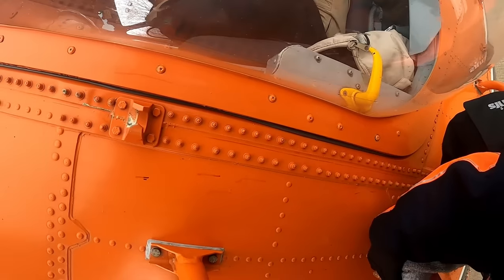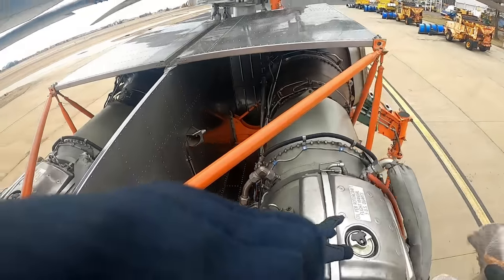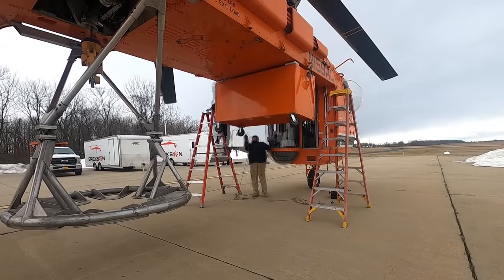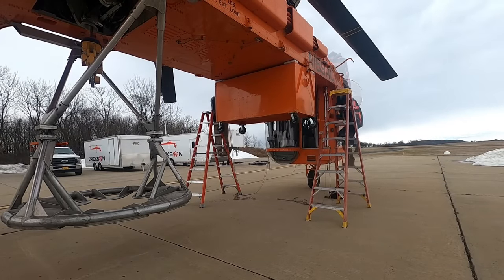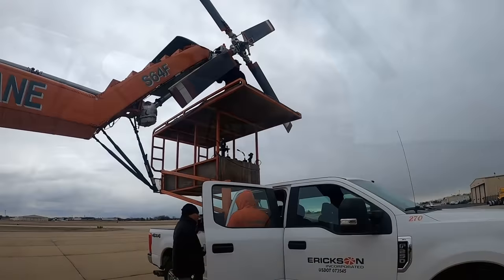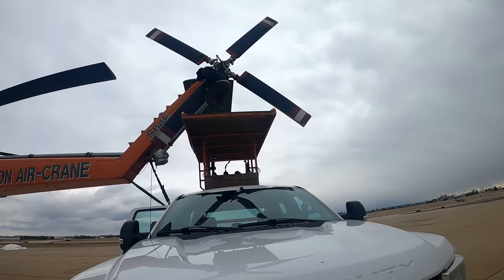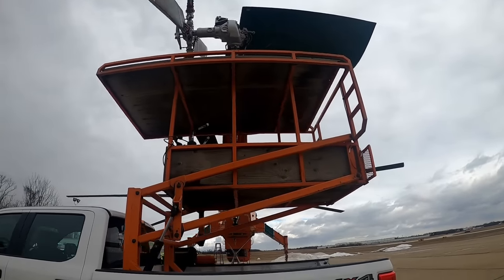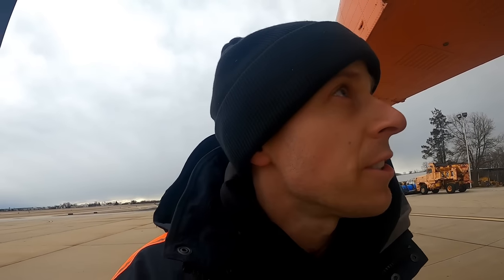What's up? All went well? One of the things we do is we check our engine oils. Job went well. We're just refueling the aircraft right now and doing a quick inspection before the long ferry flight to Denver.